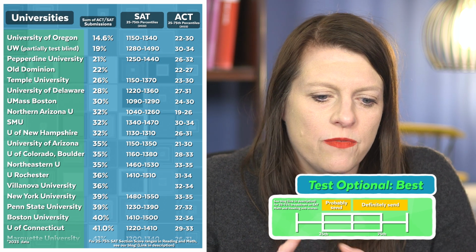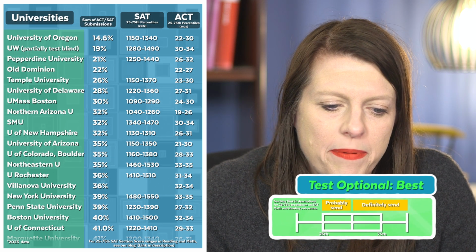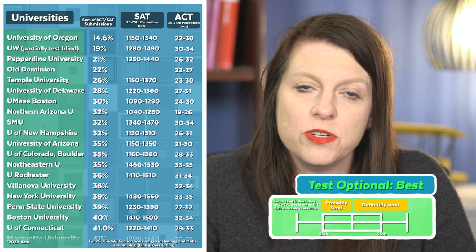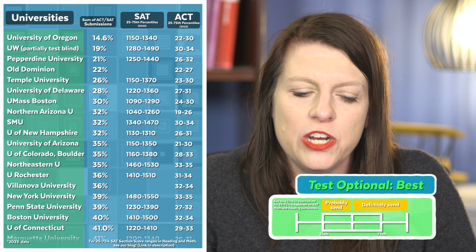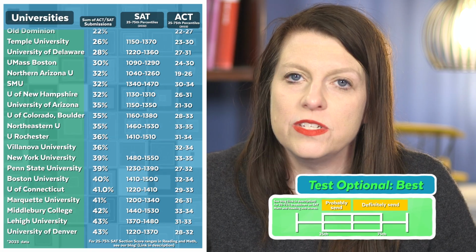Best bets: University of Oregon and University of Washington, which by the way is partially test blind. If you're below that 50th percentile, they won't even see your scores. Pepperdine, Old Dominion, Temple, University of Delaware, University of Massachusetts Boston, Northern Arizona, SMU, University of New Hampshire, University of Arizona, University of Colorado Boulder, Northeastern, University of Rochester, Villanova, New York University, Penn State University, Boston University, University of Connecticut, Marquette, Middlebury, Lehigh, and University of Denver.